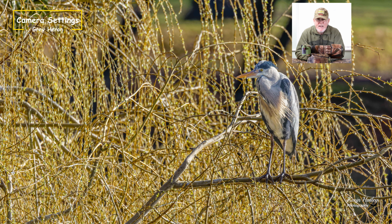So my go-to settings for a heron that's stationary would be f8, because they're quite large birds. If I'm on a tripod, I would have my shutter speed down to about 1/250th of a second, and I always shoot in auto ISO. If I was handheld, the only thing that would change there would be the shutter speed, and that would be set at 1/500th of a second.